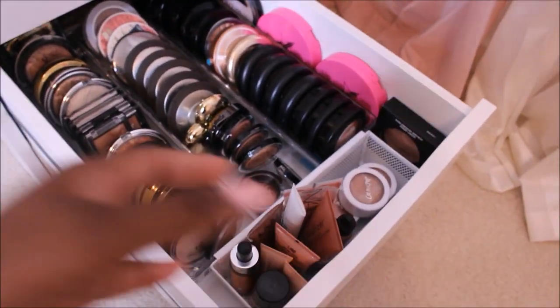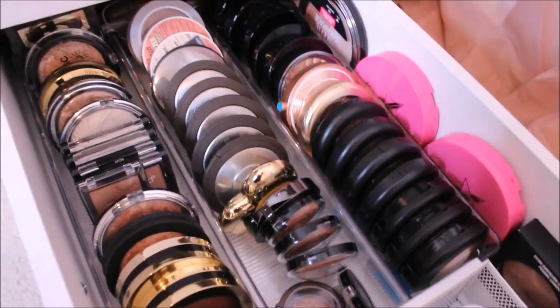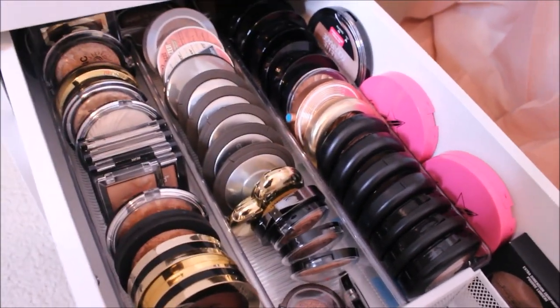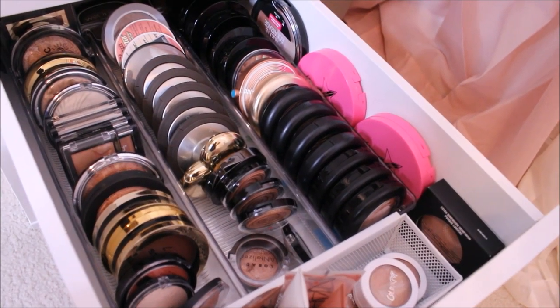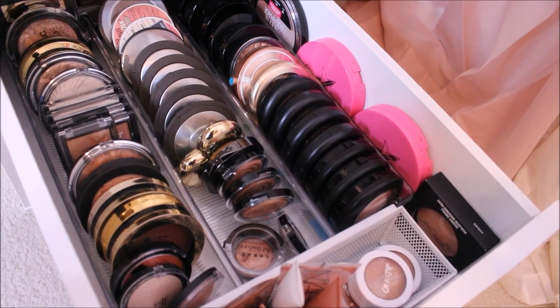Next up is my single highlighter drawer. So this is just where I keep all of my single highlighters as well as my liquid highlighters. There's just way too many of these to go through. Like I said, if you want a detailed tutorial just on my makeup collection only, then just let me know. But yeah, this is just where I keep all my highlighters.